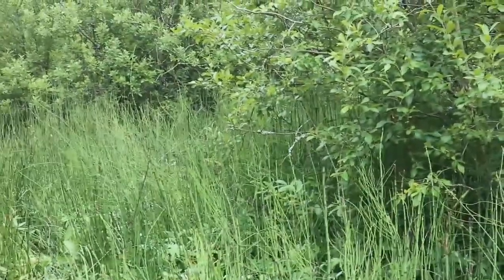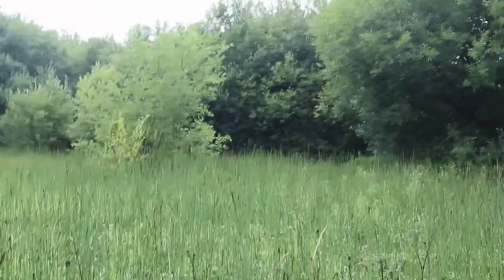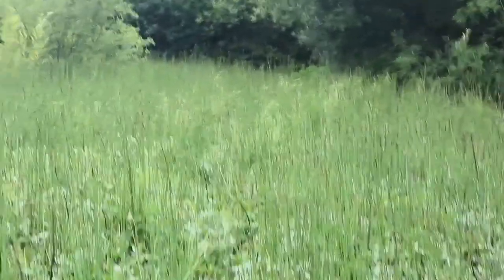This isn't a proposed natural heritage area, and it doesn't have any other nature conservation designation. In Ireland overall, this kind of habitat is under threat from drainage and through becoming overgrown by trees and scrub. And in Cork, it's not a very common habitat type at all.